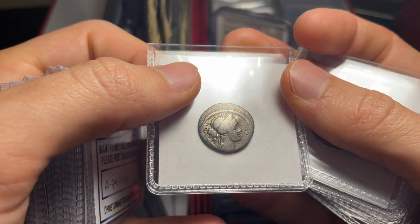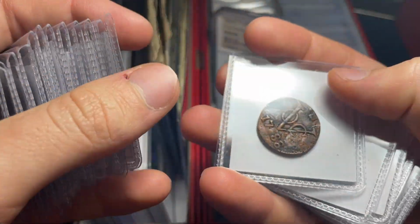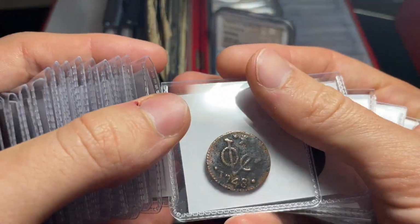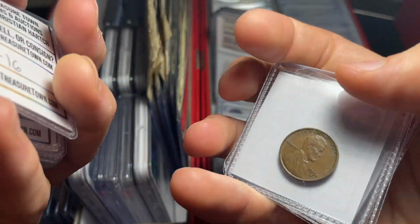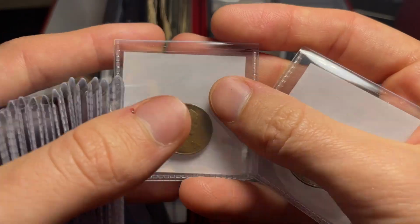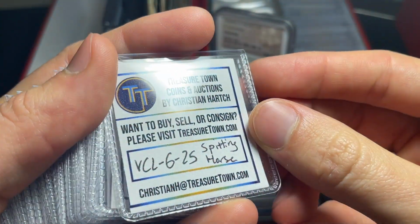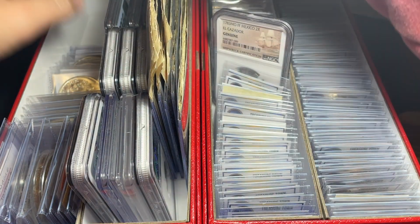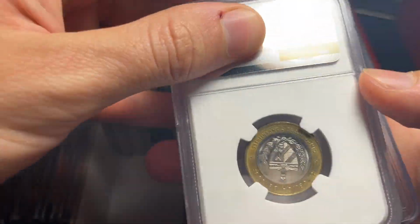That one will probably have a starting bid at like 60 or so, maybe a little bit more. Polish Lithuanian, Netherlands East Indies duits, and then we've got a 1896 Morgan. I don't know how those snuck in there. An 1854 repunched mintmark, and a Delaware spitting horse quarter. So an interesting mix of lots of different items over there.